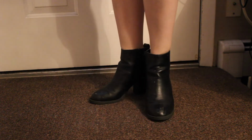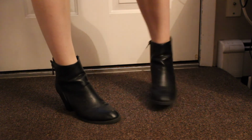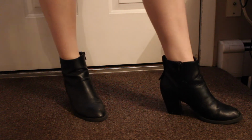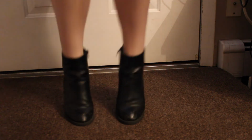They're much more comfortable, but I feel like they don't look as fancy for events and stuff, so I would be less likely to grab them. But they're pretty comfortable, so if it's something where I'm gonna have to keep my shoes on the whole entire time, this could be a good option. But on to the next.